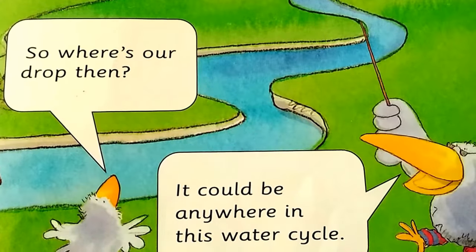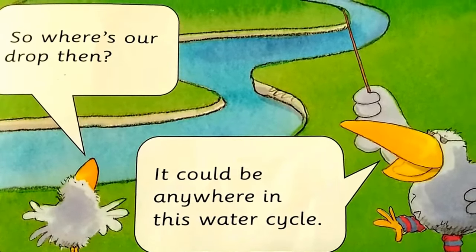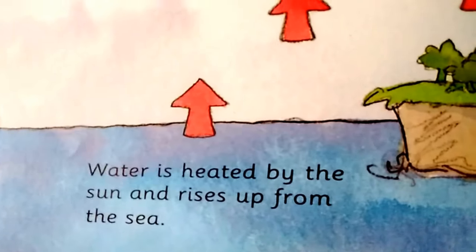So where's our drop now? It could be anywhere in the water cycle. Water is heated up by the sun and rises from the sea. In the sky, water cools and water droplets form clouds. Water rises up from trees and plants. Clouds move over the land. When the clouds get too heavy, the water falls like rain.